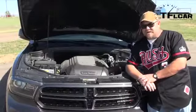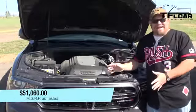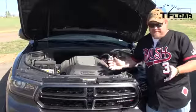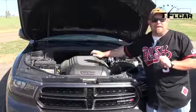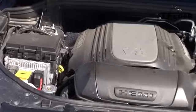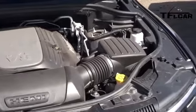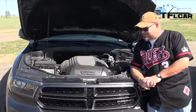For those of you who have been watching the Fast Lane Car, you may have noted that we've been trying to get this forever. We drove one 8 months ago at the press release, and well, it's been 8 months, so yay, we finally got it, and I'm excited, and here's why. 5.7 liter Hemi, 360 horsepower, 390 pound-feet of torque. It's hooked up to an 8-speed automatic transmission with paddle shifters, all-wheel drive. It's a fun vehicle to drive. It really does haul ass.